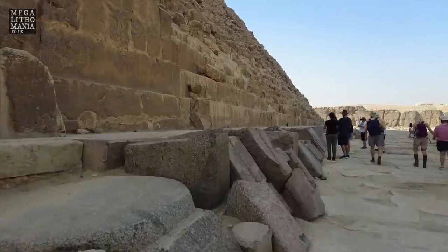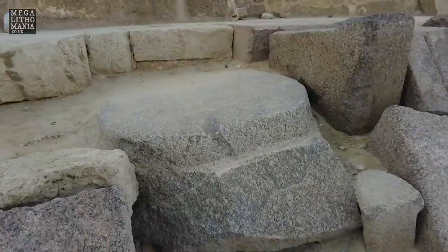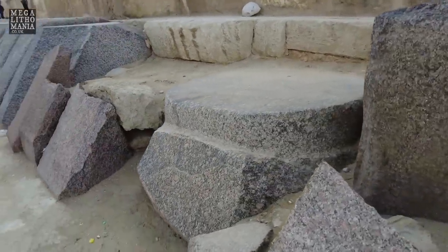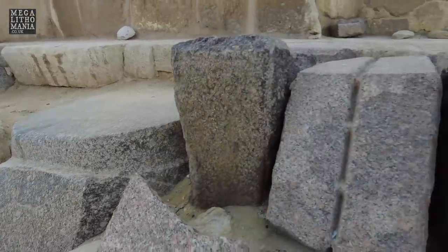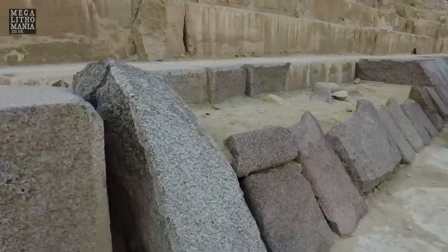It's so amazing. Look at this one. This one's even been shaped. It's got like a circular area. Whether this was done later, or whether this was part of the original design that was potentially reconstructed by Khafre, is unclear. Tool marks all over these. This is incredible.